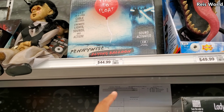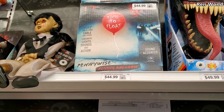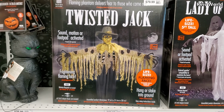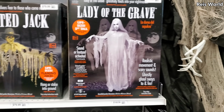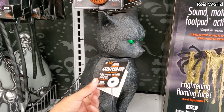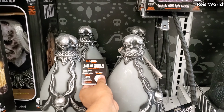And look, time to float. You had the flying balloon, and that's only 45. It does make noise. We have Twisted Jack, $80. Lady of the Grave, $150. Man, I wish they had animatronics out here. Smiling Jack is $180. And you know, the cat. Oh, it's busted. Jar of Souls.